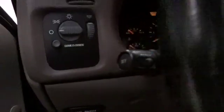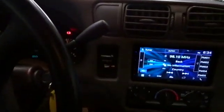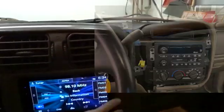Man, it's really hard to see. But there's, I believe, 4 screws. You want to remove one here, one below, and then over here on the other side. You want to remove one there and one down below. Now, once you remove that, you'll be able to pop this whole bezel off.